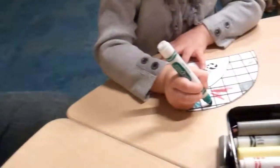So we're making an ice cream cone, because that's the project today at the Nature Museum. And we're drinking more Tim Hortons, hoping to win a car.